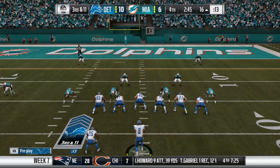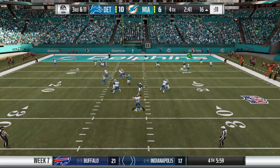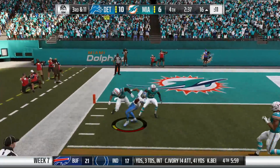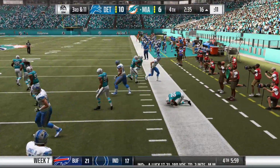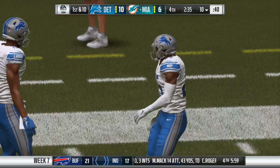This is third and long. Here's Stafford. This is Riddick on the screen. Oh, no, he lost the football. And this is picked up by the Dolphins. And he'll be brought down at his own 10-yard line.